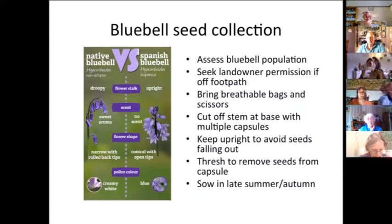You'll need the scissors to cut off the stem at the base, which will be holding multiple capsules. And as you're collecting, keep those stems upright. Because when bluebell seeds are ripe, the capsules will open up, but they'll hold the seeds within those capsules. So you can collect them when they're fully ripe, but just make sure that you hold them upright so the seeds don't fall out.